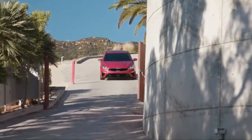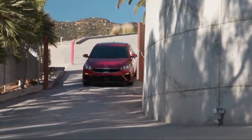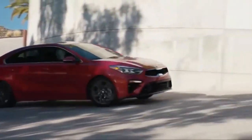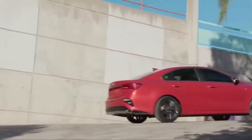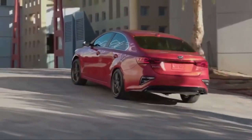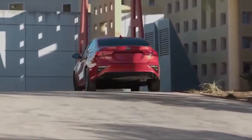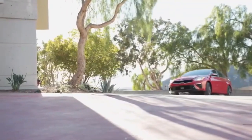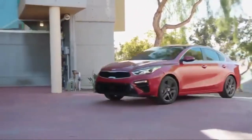So in my short time with the Forte, I know I haven't had it too long, I am deeply impressed with it, and I'm going to give it a recommendation of must buy. I think if you're looking for a compact sedan and you want something affordable that's going to give you those features to make you feel like you just bought a luxury car, this is the car for you.